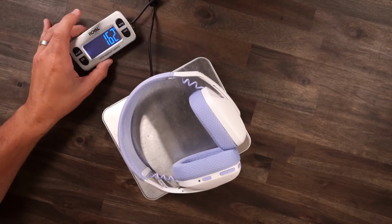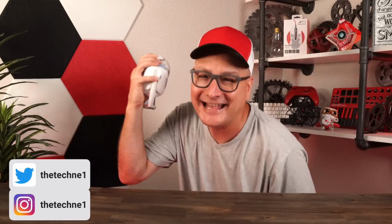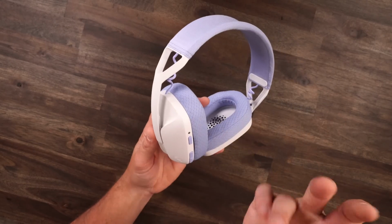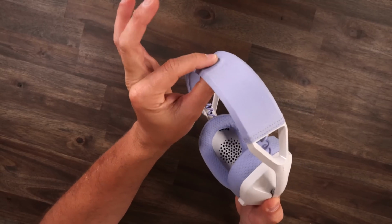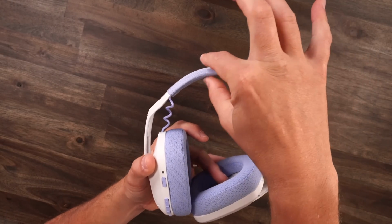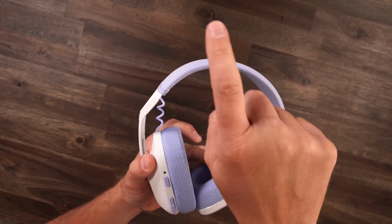Let's take a look at this here. 162 grams. I mean, no stinking joke, guys. This headset is so incredibly lightweight. I absolutely love it. And when you take a closer look at the headset, you can kind of see where they came up with that lightweight. Well, it's pretty much all plastic. You just have this little flexible cloth up here as far as the headband, and that might be the one drawback. I wish there was a little bit more padding up here, because you do feel that plastic coming through. It's kind of like just cloth with no padding. That's the one downfall here.